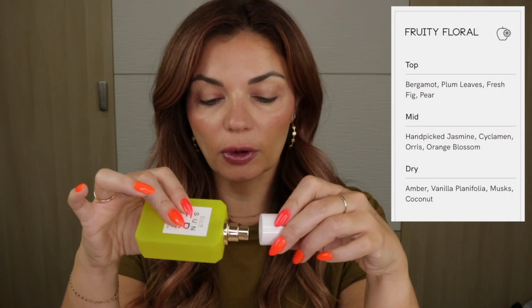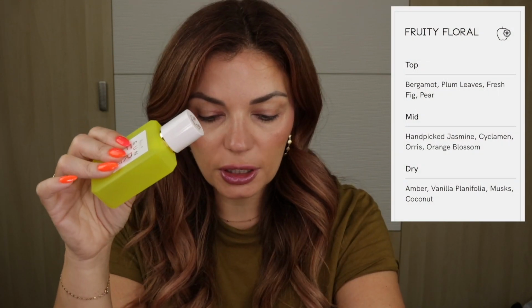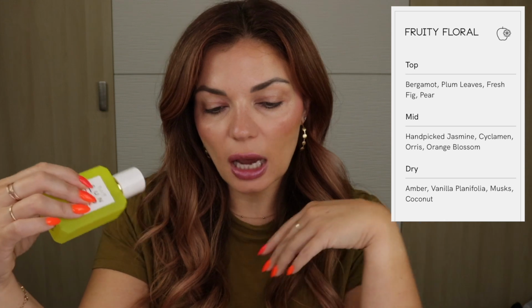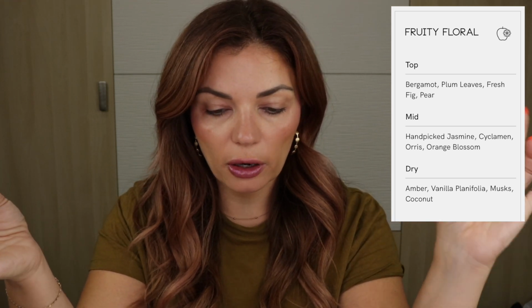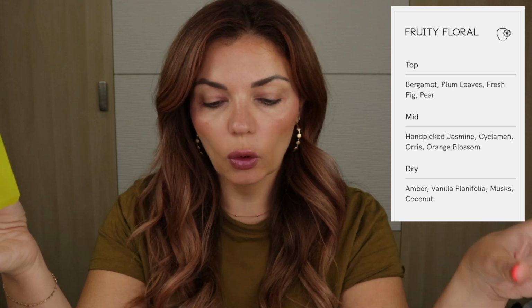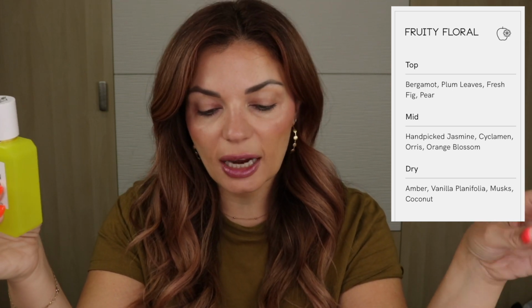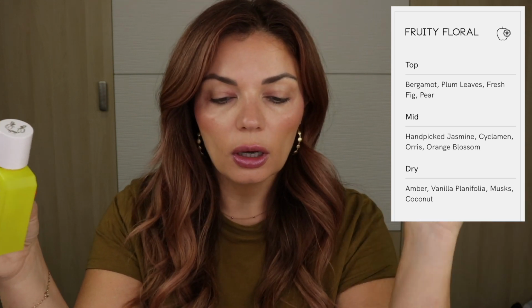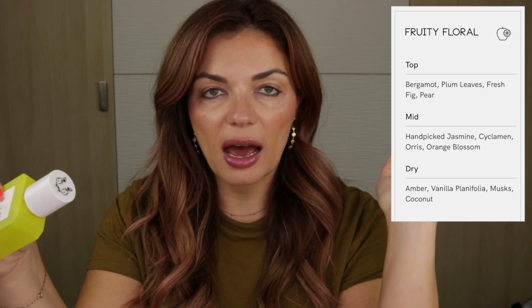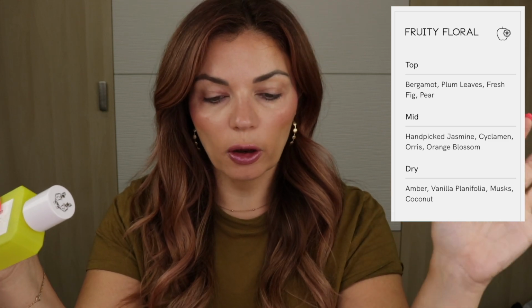It's not like that. It's much cooler, fresher. I really enjoy this one. Again, just to go over the notes: the top notes are bergamot, plum leaves, fresh fig, and pear. The mid notes are hand-picked jasmine, cyclamen, orris, and orange blossom, and the dry down is amber, vanilla planifolia, musks, and coconut. So really, you're getting that freshness of the fig and the bergamot in the opening.